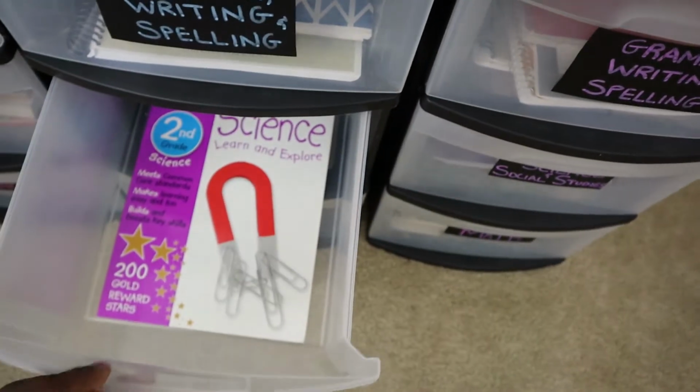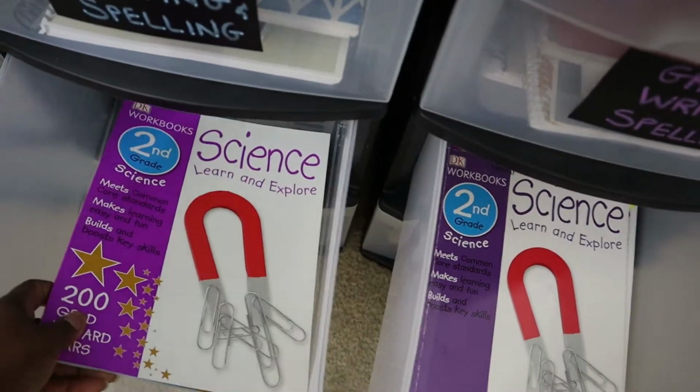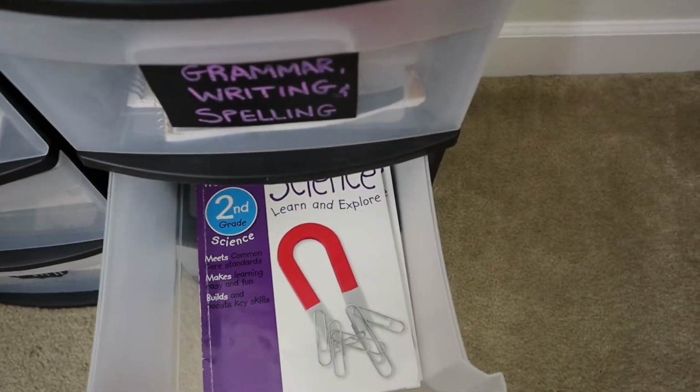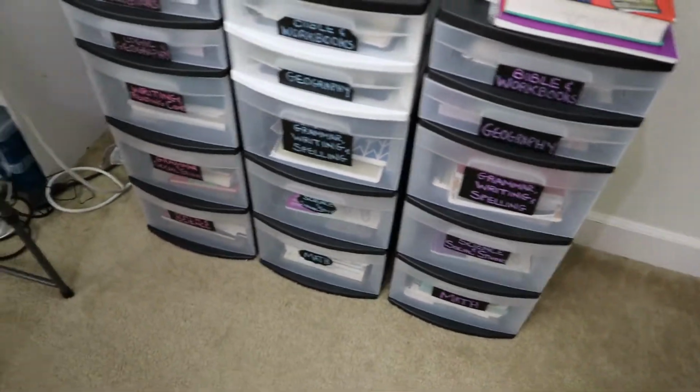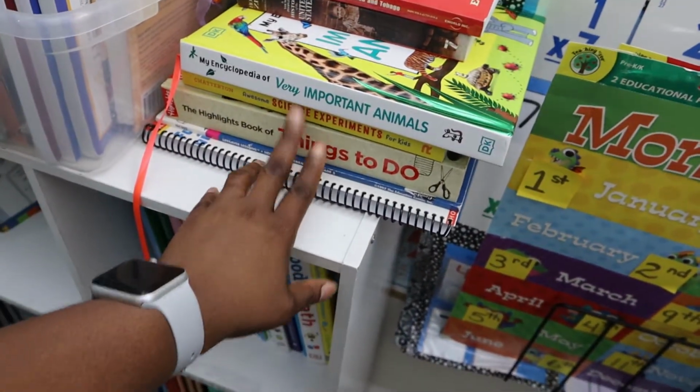For science, we just have the DK workbooks again, second and third. Well, for my first grader, we just have the second grade science workbook for right now. That's it. Later on in the year, I hope to take some science projects from these two, and we would work through some of that.